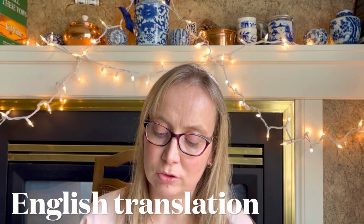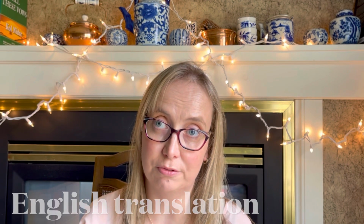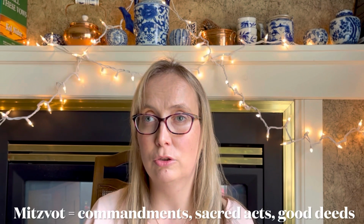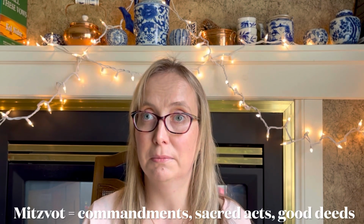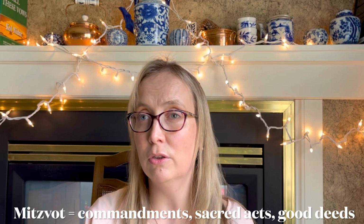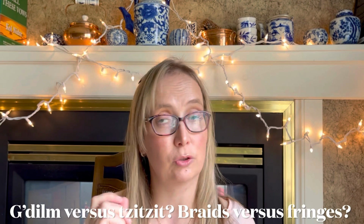You shall make tassels on the 4 corners of the garment with which you cover yourself. Now, these are the 2 mitzvot, which are understood to be one mitzvah, the mitzvah of tzitzit. We notice that we have different words here, gedilim, which means twists or braids or cords, versus tzitzit, which means fringes. In the rabbinic interpretation, we harmonize them to mean the same thing. So don't get too distracted by that.